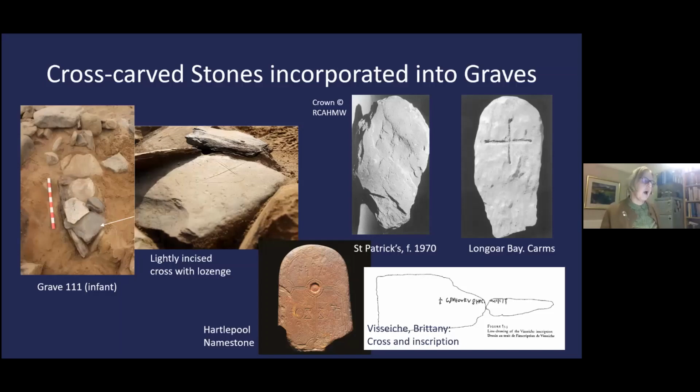We can just see the example here of an infant grave with a lightly incised cross with a lozenge that was facing upwards and not downwards into the grave, but we'll come back to an example that was facing downwards into the grave in a second. But you can see again, it's very lightly scratched with a lozenge shape around it.